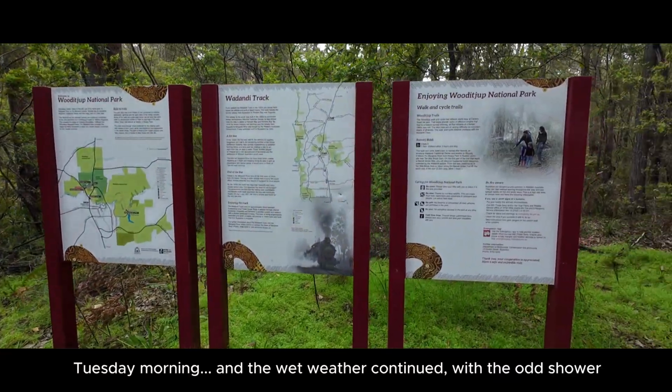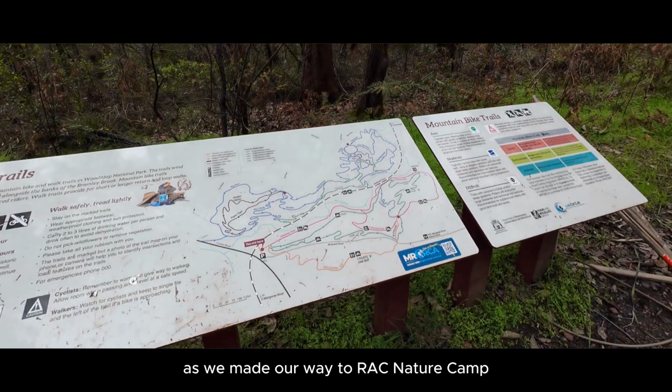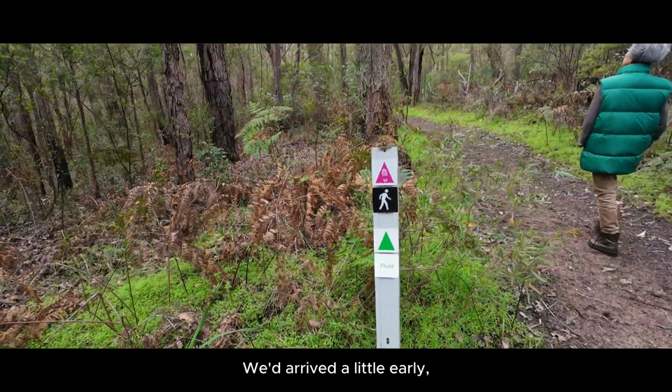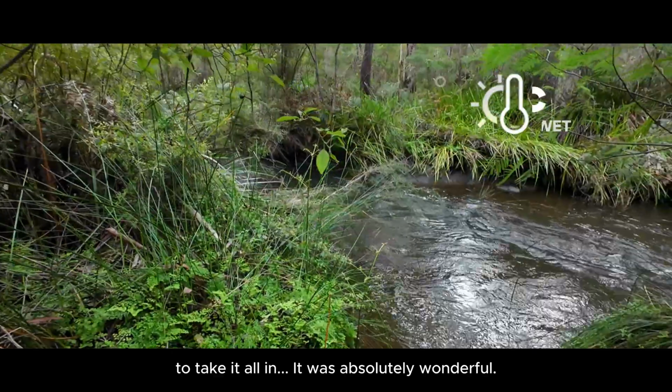Tuesday morning, and the wet weather continued with the odd shower as we made our way to RAC Nature Camp in Carter's Road, Margaret River. We'd arrived a little early, so we went for a walk in the forest behind the camp to take it all in. It was absolutely wonderful.